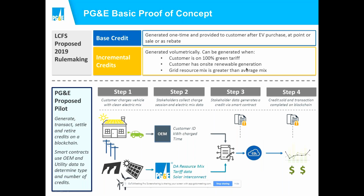So the way that they're proposing that you can get incremental credits is through three different provable ways. One, if you can prove that you're on a 100% green tariff, then you're able to receive an incremental credit anytime you charge. Two, if you can prove you have on-site renewable generation, you can also receive an incremental credit. And three, and this is the one that we're really looking to test, is that if the grid resource mix is greater than the grid average mix that they use to calculate the carbon intensity and calculate credits today, then you can get an incremental credit as well.